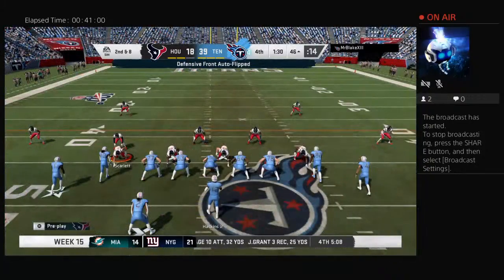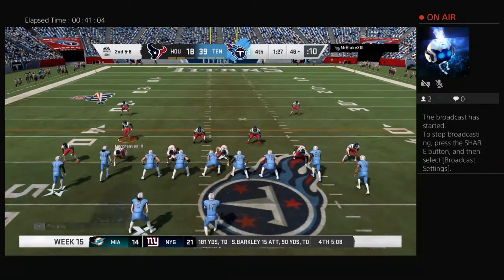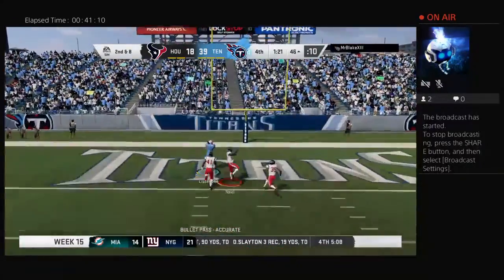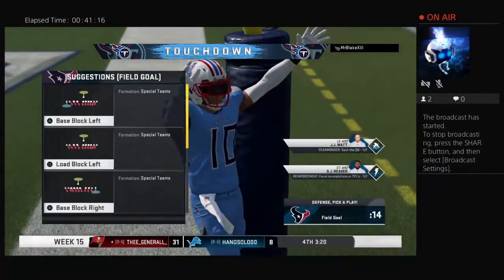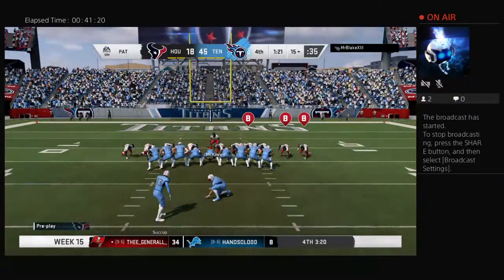The last run good for 2. Here's 2nd and 8. Haskins going to try to throw it. He'll let this go for the end zone. Got a man, and it's taken in for a Titans touchdown. Colby Listenby, his 5th touchdown now on the year.